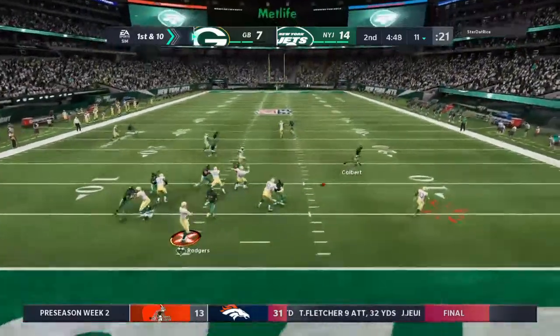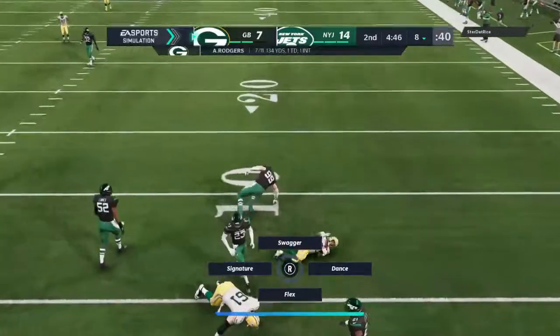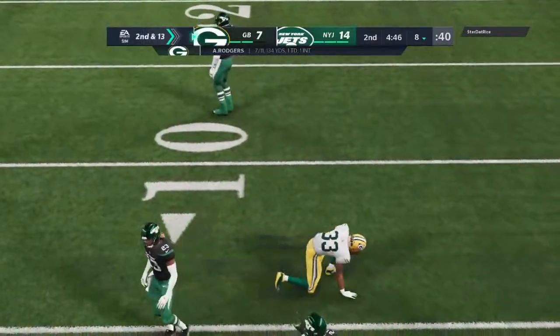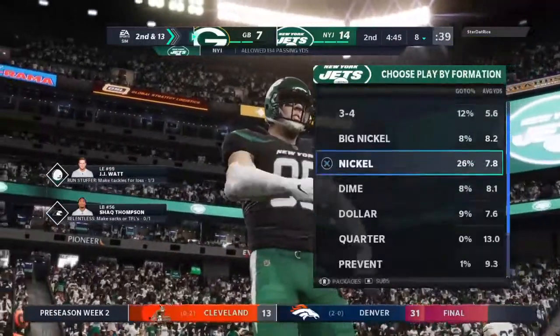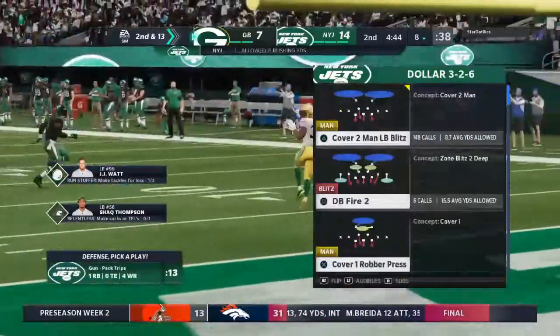So after the INT, it's Rodgers. Gets this to his running back, Aaron Jones. And he's going to lose yardage here back at the 8. Now, despite the completion, they're going to wind up losing 3 there. 2nd down.